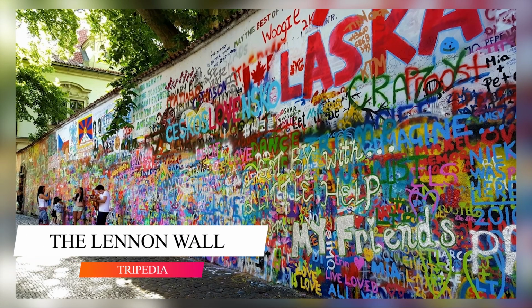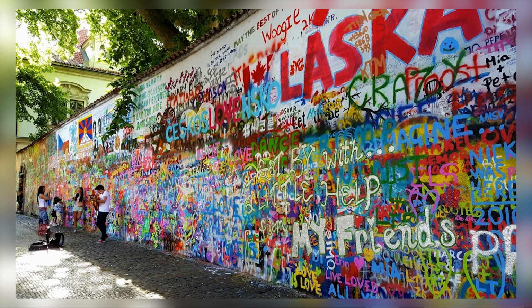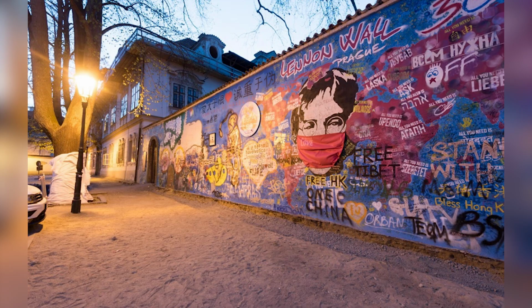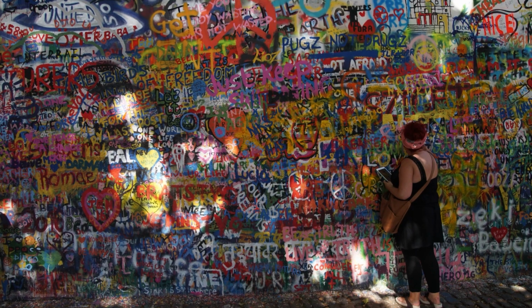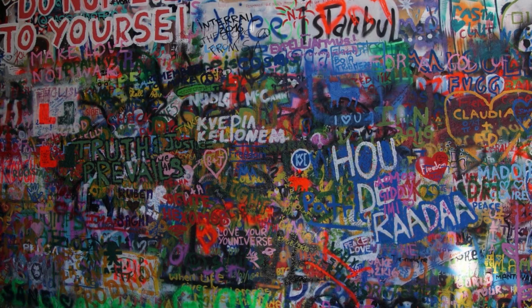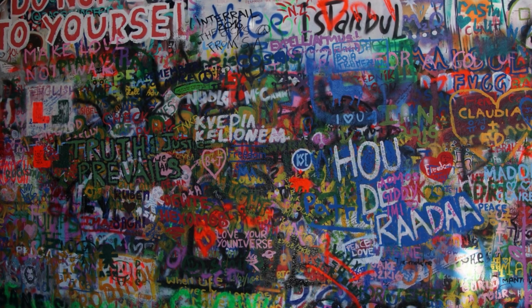The Lennon Wall. One of the unique things to see in Prague is the Lennon Wall. This ordinary wall is near the Charles Bridge and is covered in bright graffiti and song lines that were inspired by John Lennon. There are a lot of Instagrammers in the city who like to go there. Lennon's death date is still a time for loyal fans to come here and honor him.